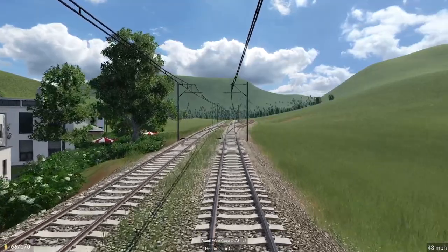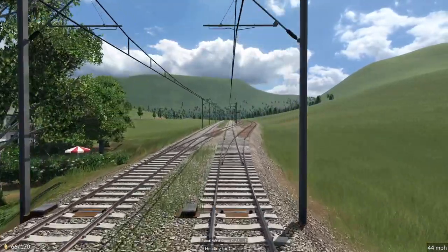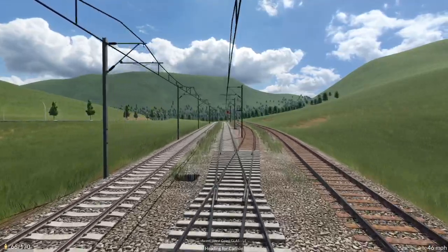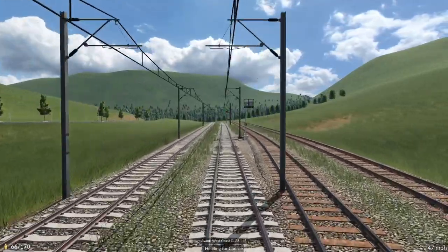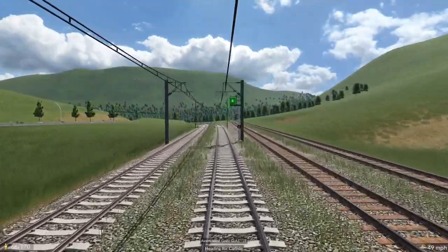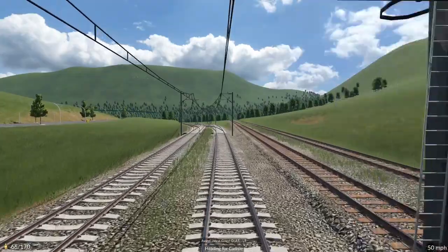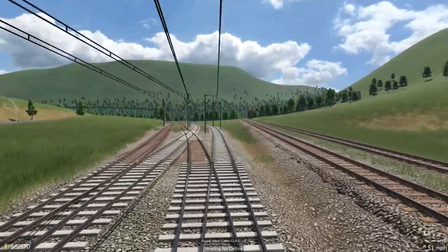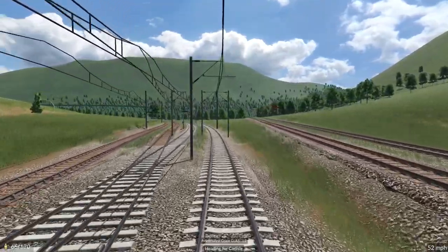Now, I was just going to say we might see a few freight trains popping around through this valley here, but I think we've passed them all. I think they've all literally been and gone. Right, we should continue on this track though.